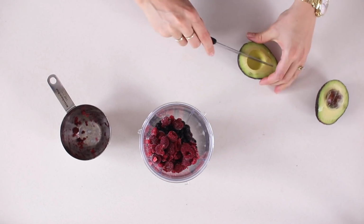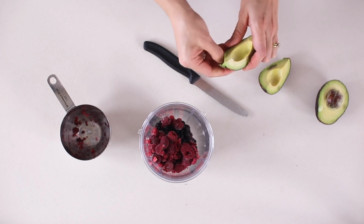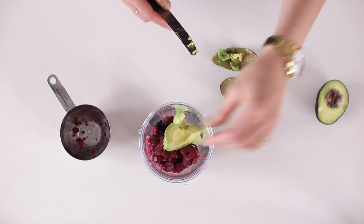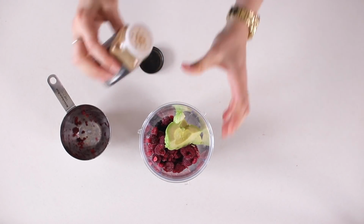I cut open an avocado and add about half of that to my smoothie. I'll use the other half in my lunch or in my dinner, or I'll use it the next morning in my smoothie if I haven't used it already. I just keep it in an airtight container in the fridge.